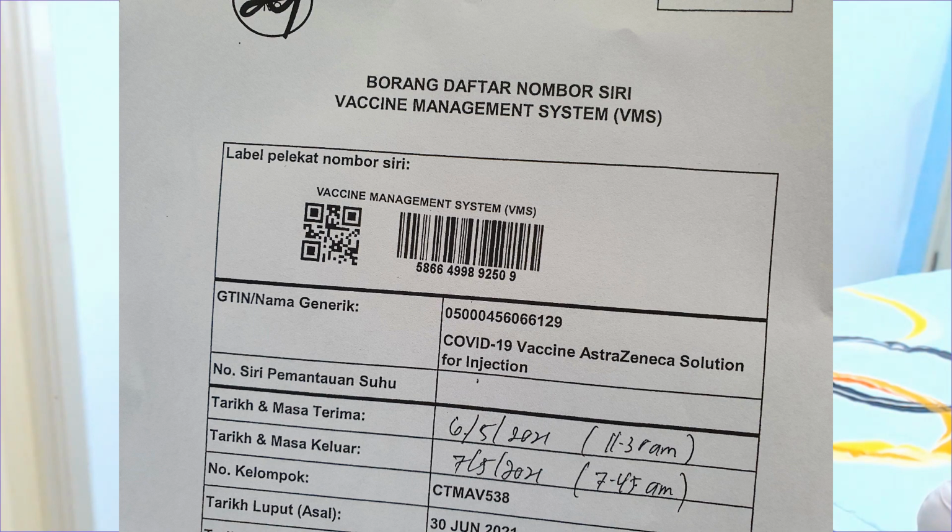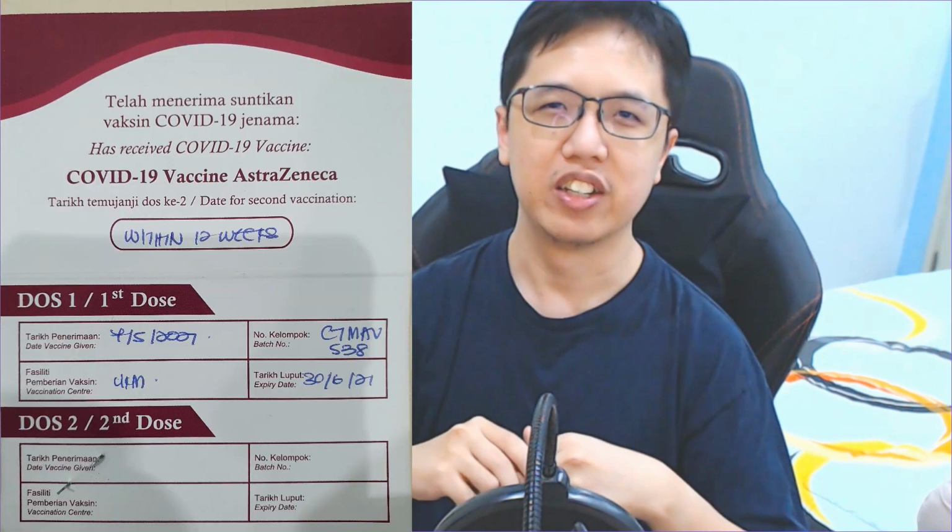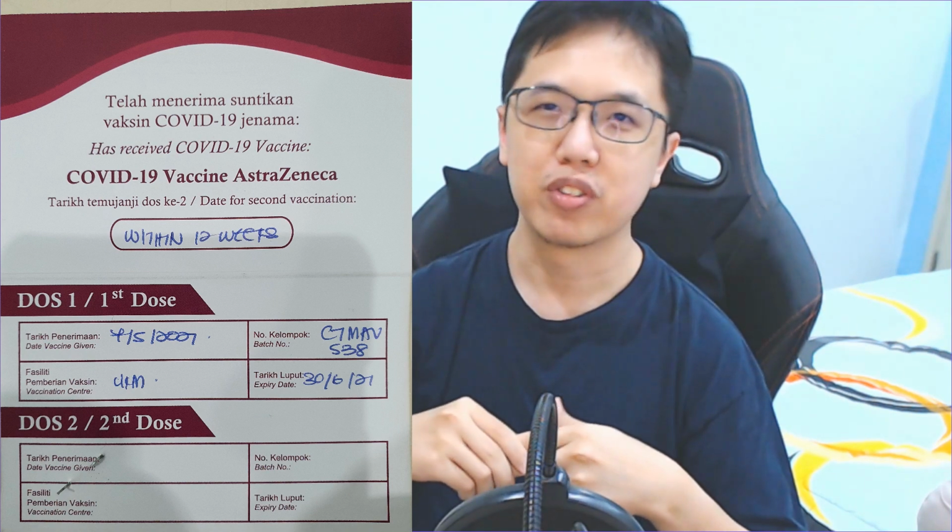Once you're in a booth and you have taken the vaccination shot, they will ask you to take a photo of the batch number of the particular vaccination vial, and you proceed to the next counter, which is to update MySejahtera with the particular batch number and the time when you took the vaccine. In this station, they'll provide you with a card, something like a cert, and they will write the particulars of the first dose of vaccine, and you're supposed to bring this cert or card for the next dose.